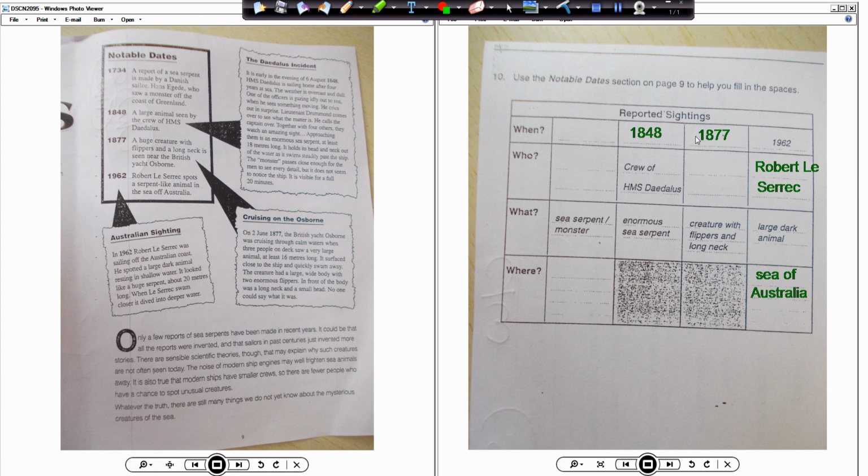Who spotted that? 3 people on the British yacht. So can we say the crew of the what was the crew? Crew of the Osborne, yeah? What is the Osborne? I don't know. Some guy. Okay, that's all done. Got one last one left. So we've done 1962, 1877, 1848. Which one's left now?